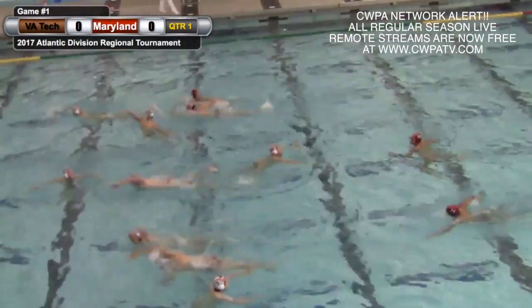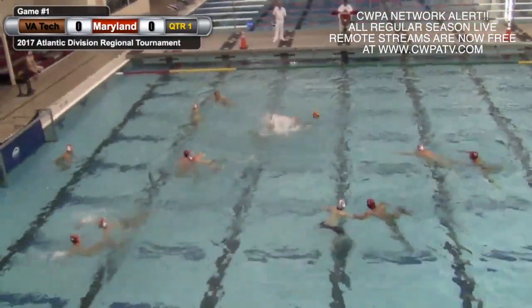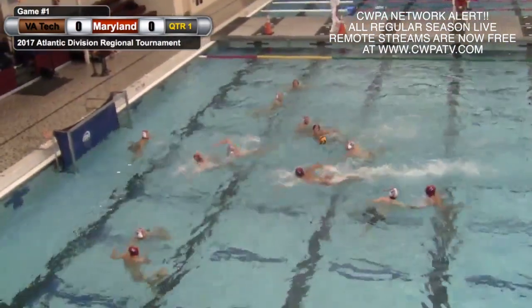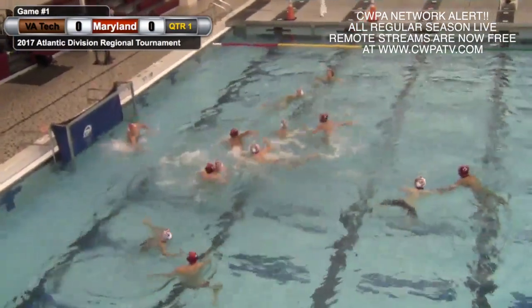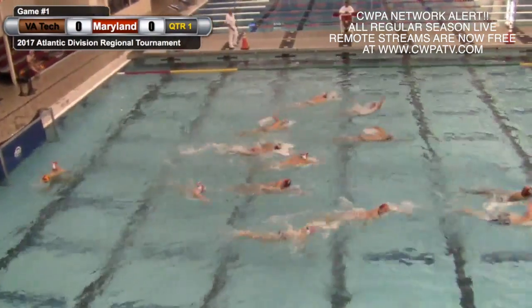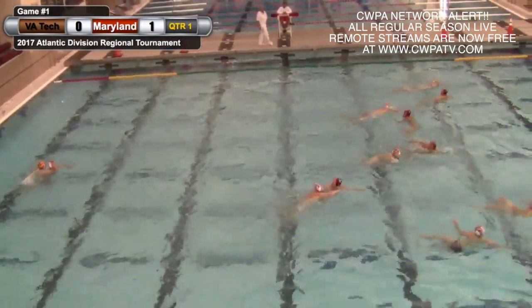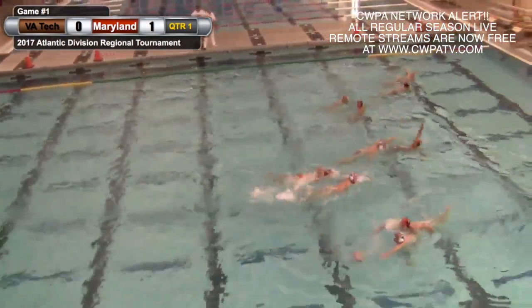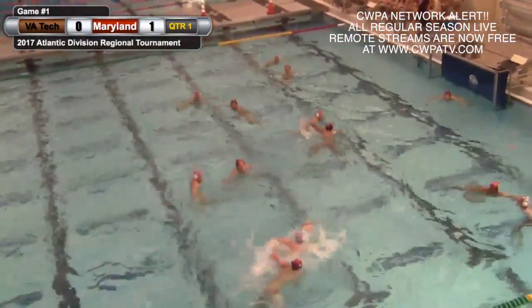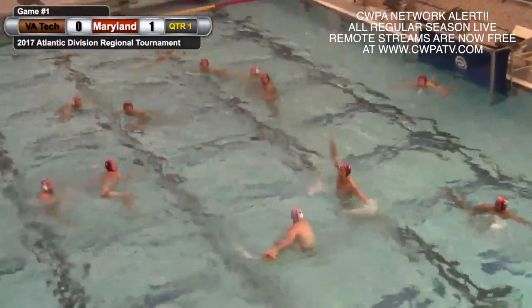Now the Terrapins are up 1. Looks like Danielle Okova, Diani, with it. I'm sorry if I'm mispronouncing names. Now from the 5-meter area, fires. Good save by the Terrapin keeper. It's 1-0 Maryland. I'm sorry for any technical difficulties with the scoreboard. About 2 minutes into this one, it's 1-0 Maryland, the Whitecaps over Virginia Tech, the host in the Dark.